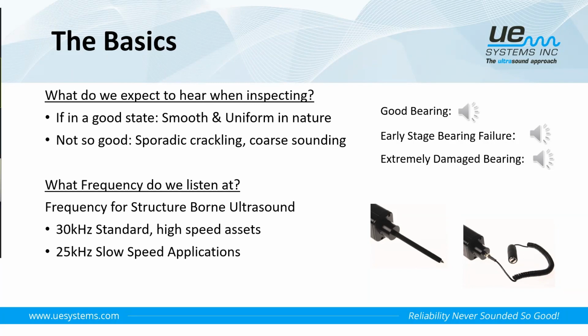And for our slow-speed applications, where the level of energy being transmitted is a bit lower, we would lower our frequency to around 25 kilohertz to do our inspections to get a good quality of sound. And we need to remember consistency is key to good data. It's very important when using predictive technologies that we have consistency.